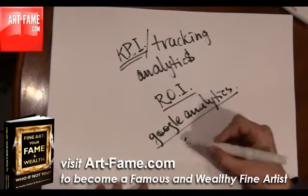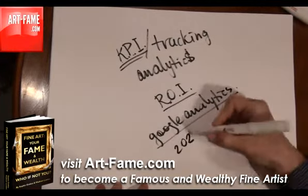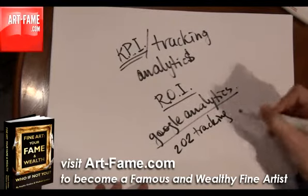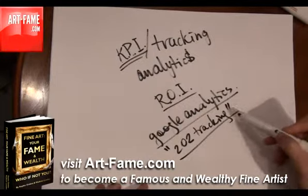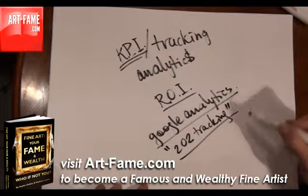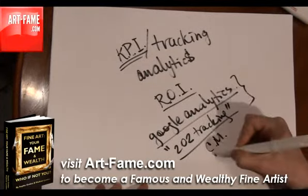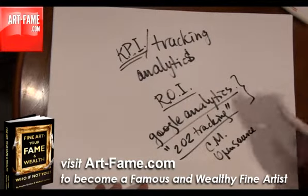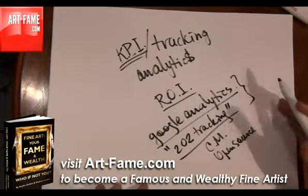You could go for custom-made or third party. I would like to tell you, let's say, 202 tracking. Just Google for this, you'll find affiliate tracking software. Some of it comes free as well, and you could actually use a combination of both. Some custom-made or open source tracking software, but you need to know and understand what is going on on your website.